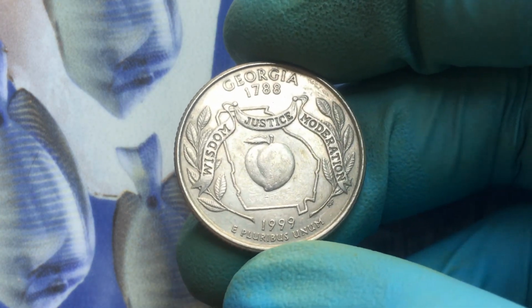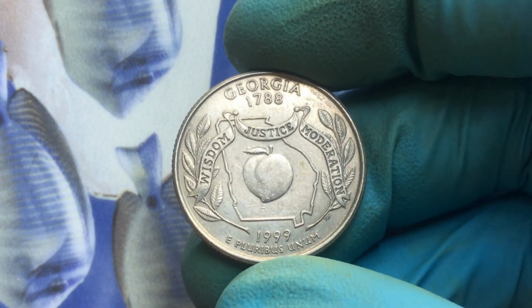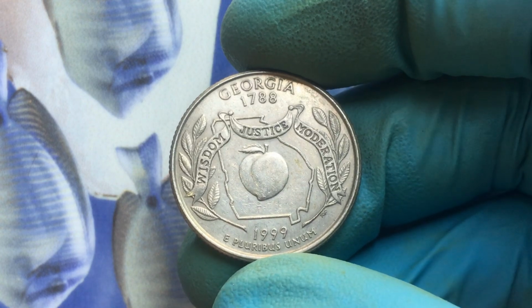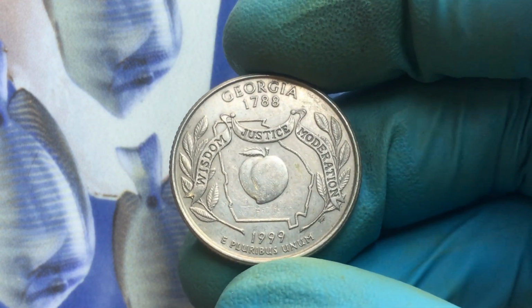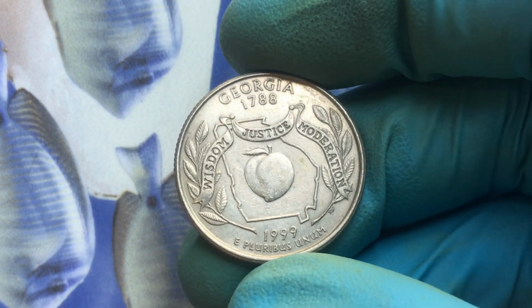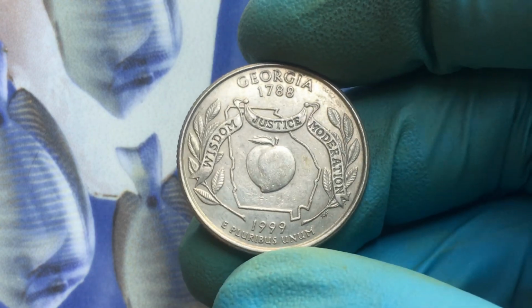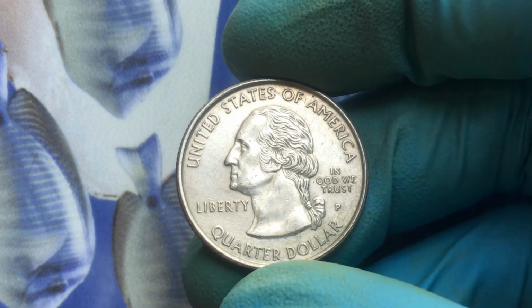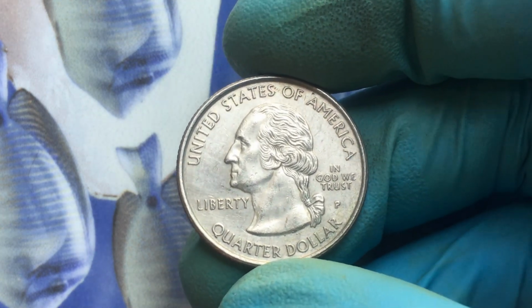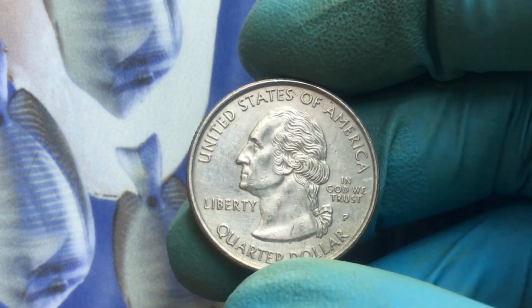Before you toss that change jar back in the drawer, you need to hear this story. So what makes this quarter so special? Why is a 1999 P George Washington silver quarter selling for over $500,000? It all comes down to a rare minting error. In 1999, the U.S. Mint produced a small number of quarters using silver planchets instead of the standard copper-nickel mix. A mistake that turned an ordinary coin into a collector's treasure.